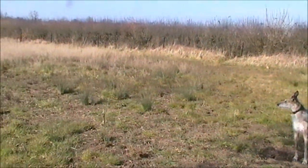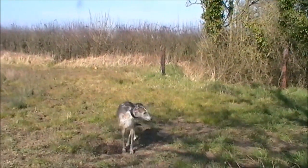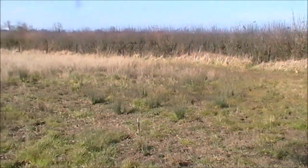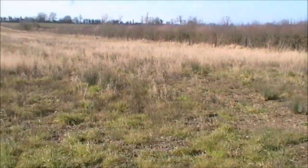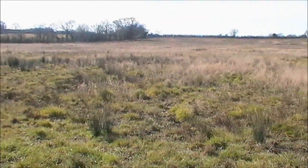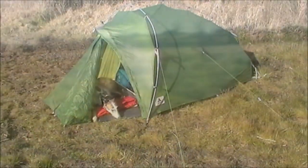And where I'm going to camp is in this corner here, because it's got some shelter from the wind. And I kind of don't like camping out in the open. I prefer to have my back against something, if that makes sense. So, yeah, the corner of the hedge line seems as good a place as any. And then I'm going to go and explore and set up camp, set up the tent, and then go and look for some firewood.